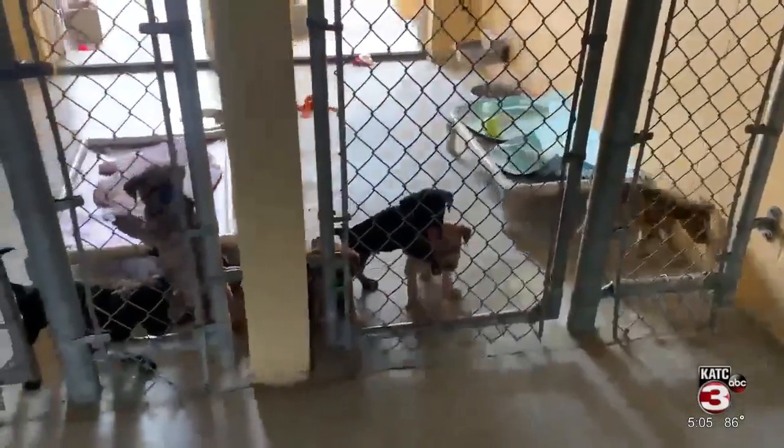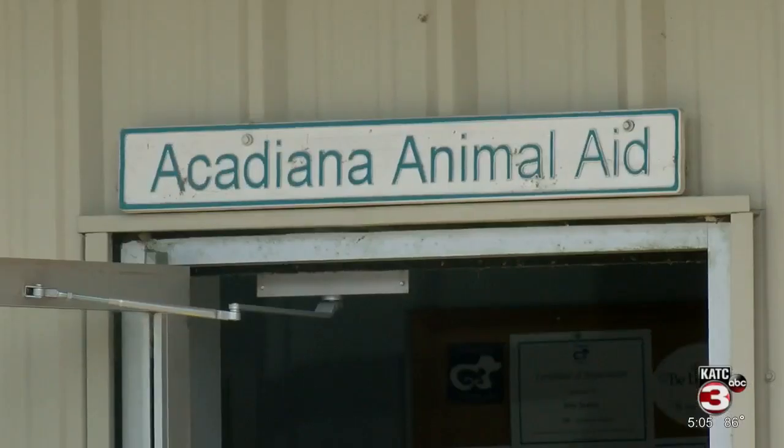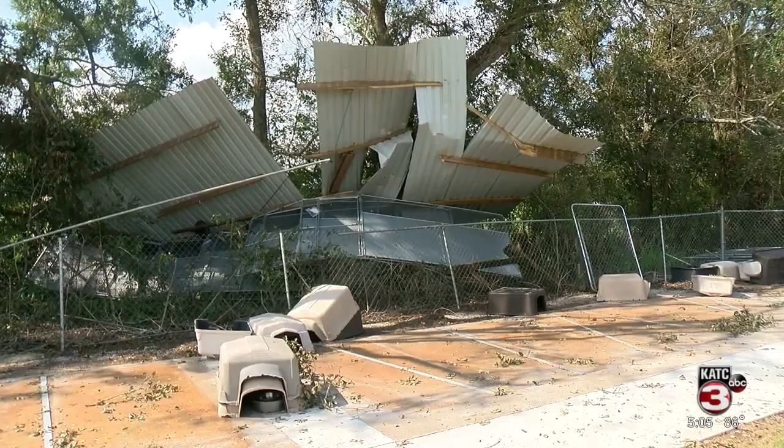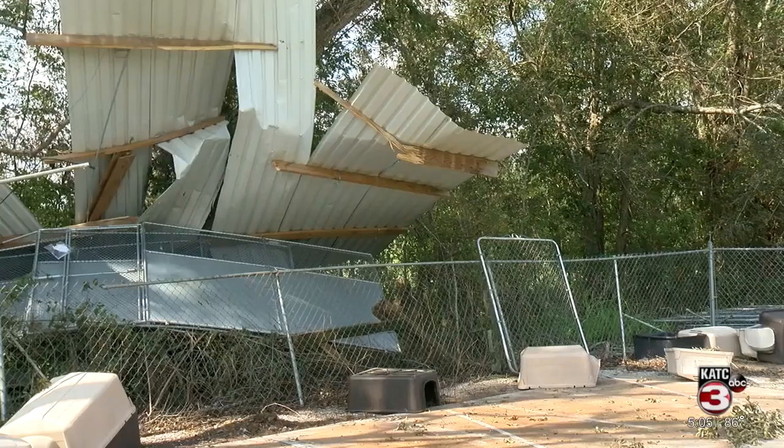Acadiana Animal Aid's mission is until they all have a home. That goal is now a bit more challenging following Hurricane Delta. This really has a profound impact on our life-saving ability until they're repaired. The storm ripped out 18 kennels typically used to quarantine animals before they're allowed to join the shelter's general population.